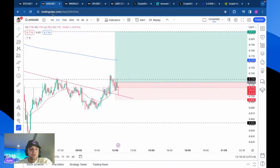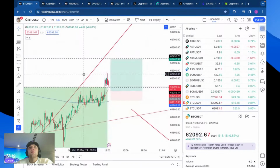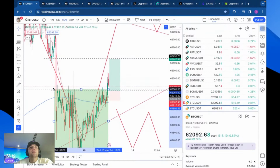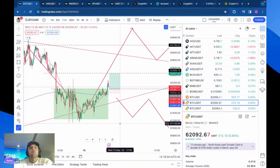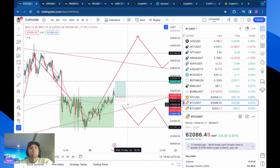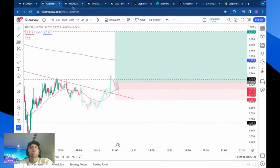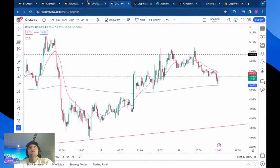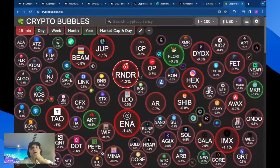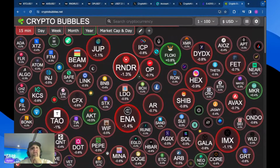But yeah, I'm pretty much just in the setup, waiting for Bitcoin to come a little bit lower here. Just a little bit lower, because essentially this is your 50-minute high. But yeah, the markets, some coins are looking terrible, right? If you look at the 15 minutes here, everything's down: Render, ICP, OP, pretty much everything's down here.